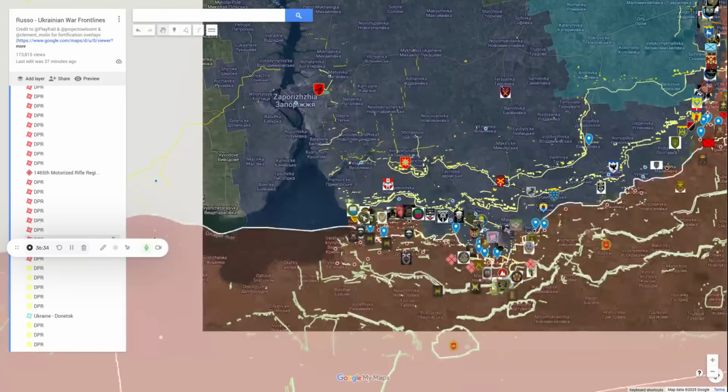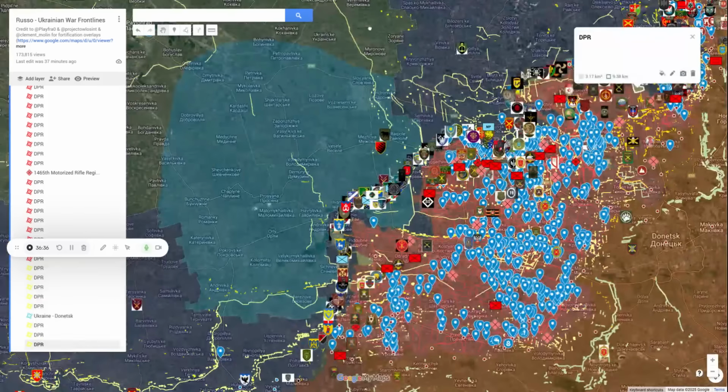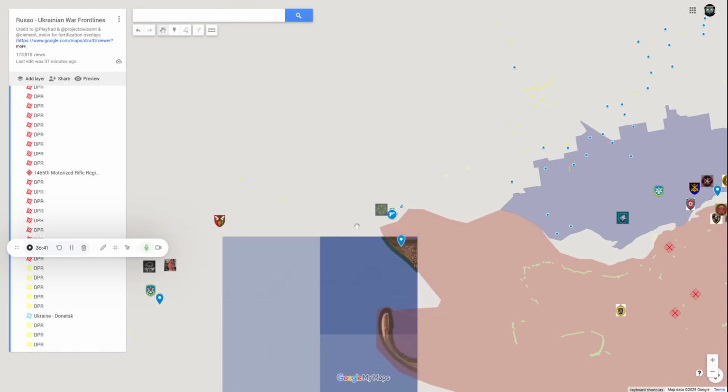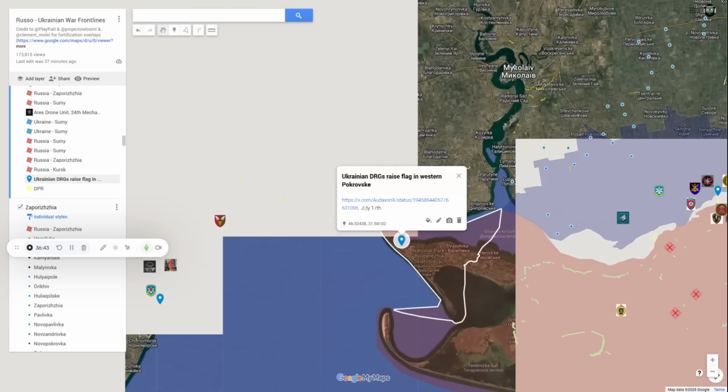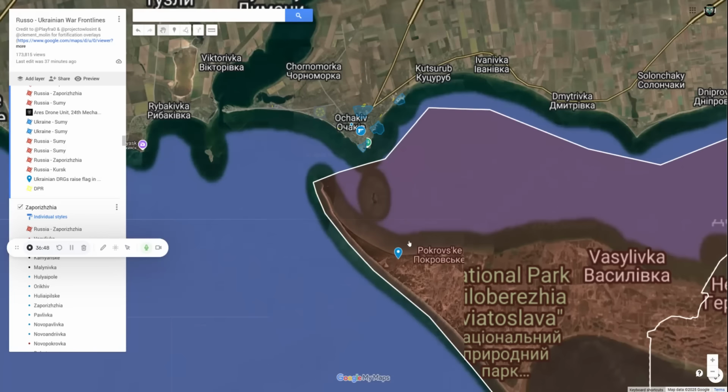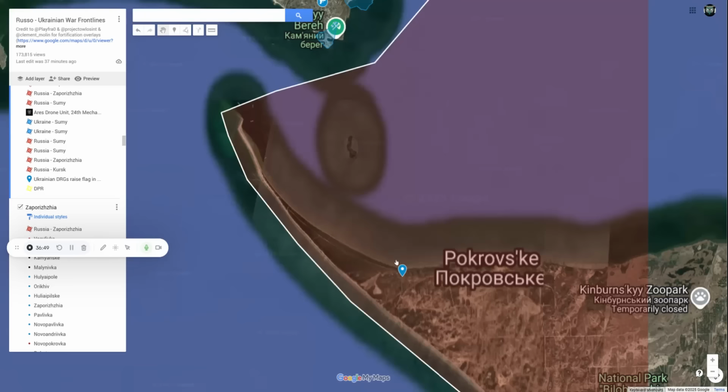A few more things before I end the video. First of all, I want to look at this video from Ukrainian DRGs. They were able to raise their flag in Western Pokrovsk. As you guys recall, this is a part of Mykolaiv Oblast. It's on the Kinburn Spit, actually.